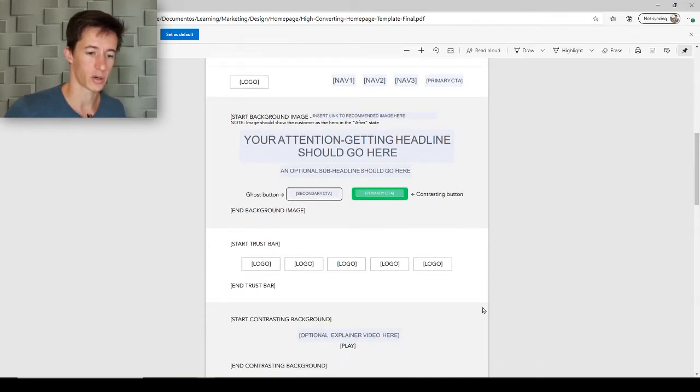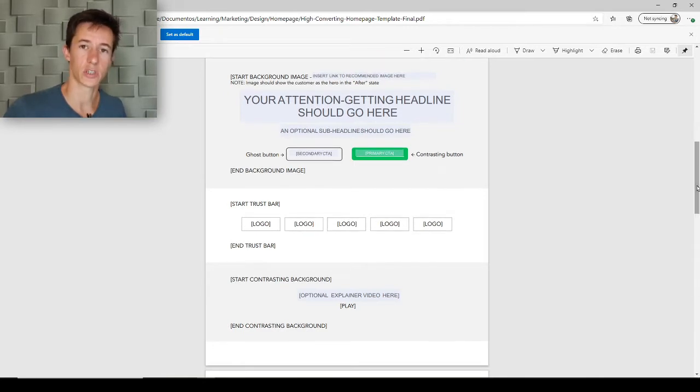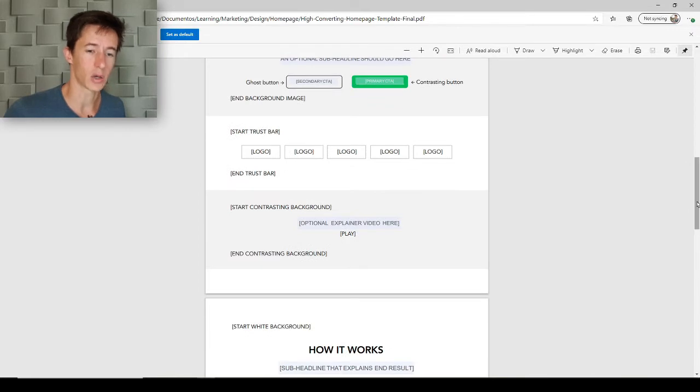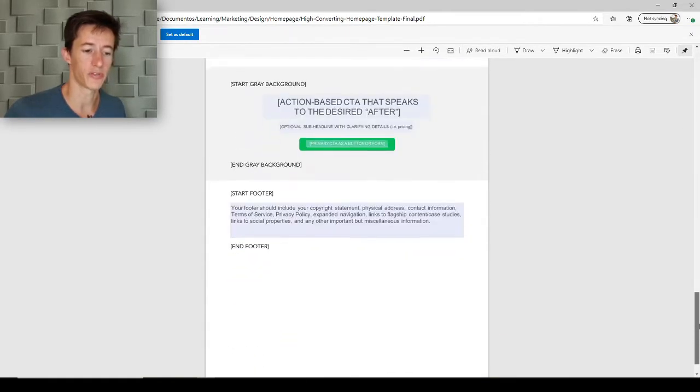Then you should have a bar here that displays trust. So it should be something like talking about your company and who you've worked with. If you're just a blogger, just talk about any credentials you have here. Or you can simply eliminate this part for now and add it later. Then you'd have here an explainer video, if you have a video. This is just the perfect homepage.